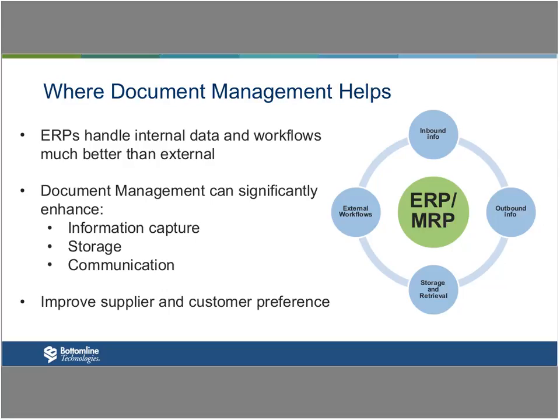Now, document management can help bridge this gap, and essentially what it's very good at is enhancing information capture, the storage of information, particularly when it's information which is outside of ERPs or MRPs, and the communication of information. This can help develop customer and supplier preference through enhancing the service levels and personalising the communications. Of course, we all understand why it's important to build customer preference so we can realise greater value. But it also makes a lot of sense to look at your suppliers and also become a good customer to your supplier. So next time round when you're negotiating contracts, you're viewed as a good customer and you get the best possible terms.